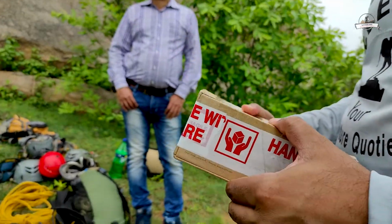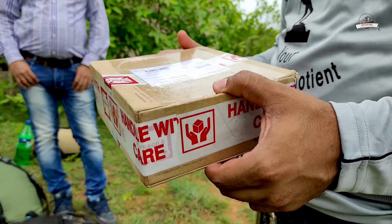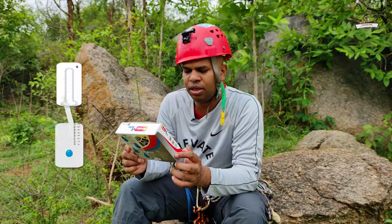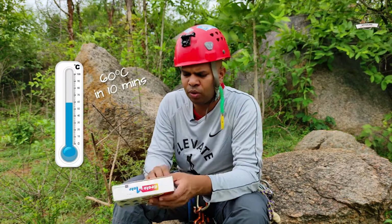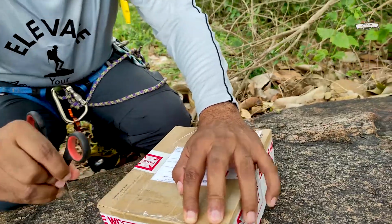They claim it gives a rise of 60 degrees Celsius in 10 minutes. So it increases the temperature by 60 degrees for 10 minutes and it maintains that. Wanted to test this out today.